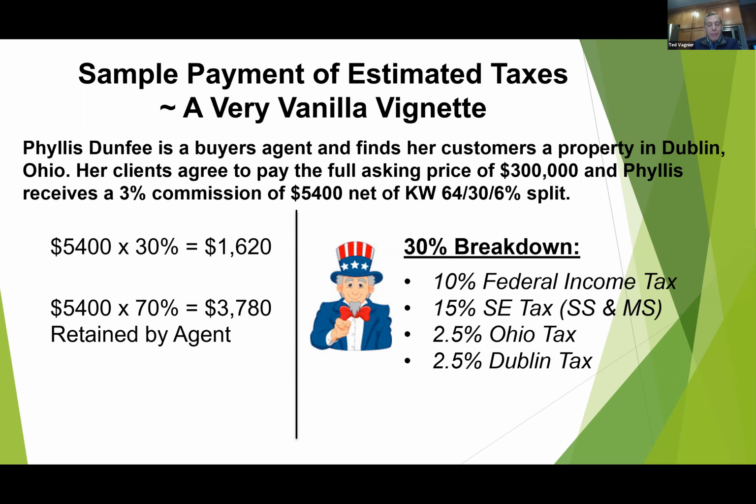Where you get into trouble is when there's a deficit. And again, like I said, the IRS is not a bank that issues interest-free loans. So they're going to come after you with penalties and fees. You're better to be prepaid versus in the hole.